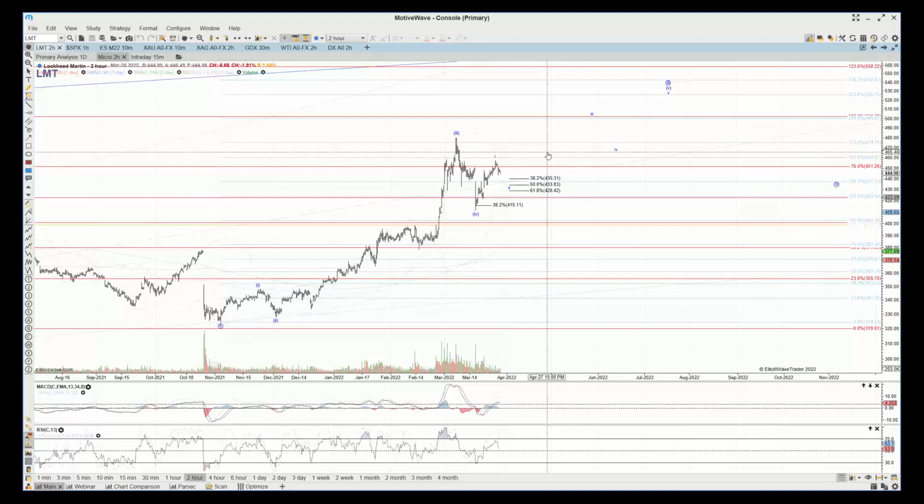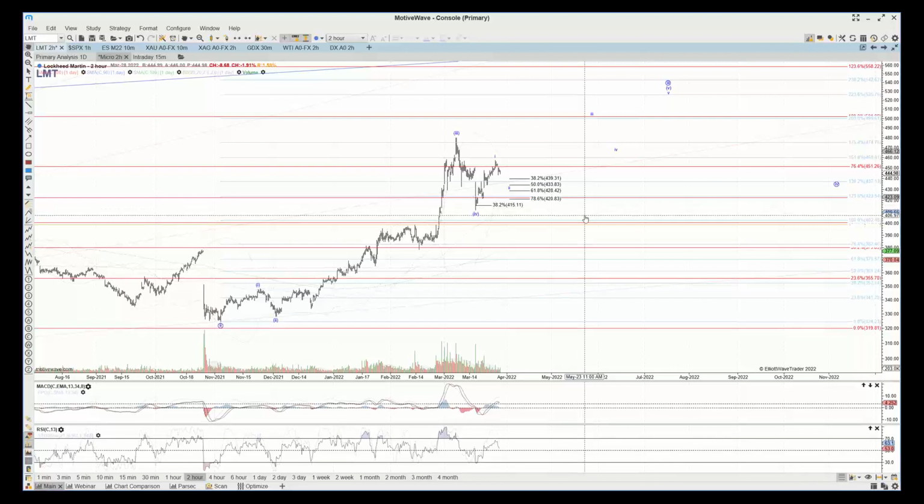Mentioned that when I posted the wave setup to reach that 382 to 618 retracement support between 439.30 and 428.40, where the setup would be best treated as far as the long entry within that range, and then using a stop underneath the low that was made on the 15th, so underneath 411. If you do want a tighter stop, you can place it underneath the 786 at 420.80.